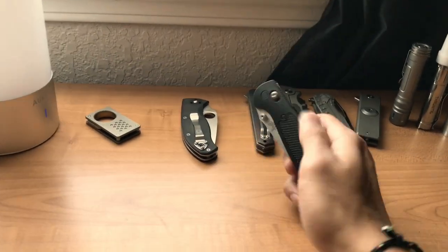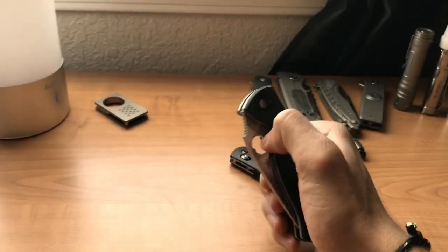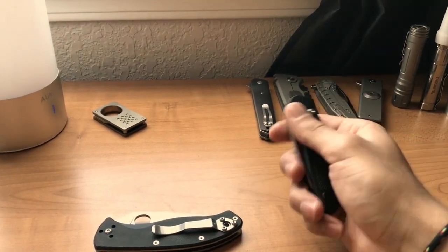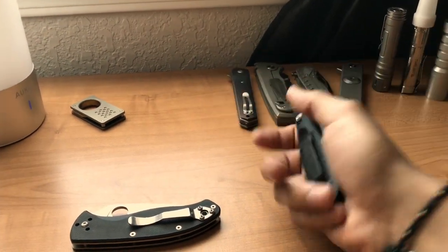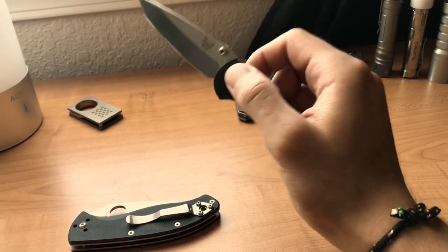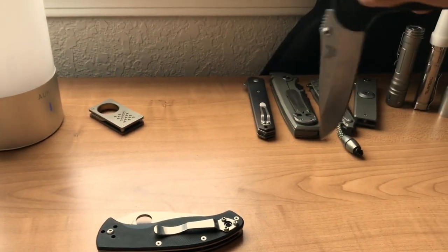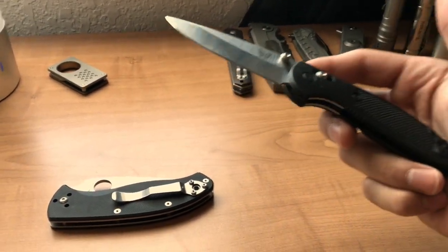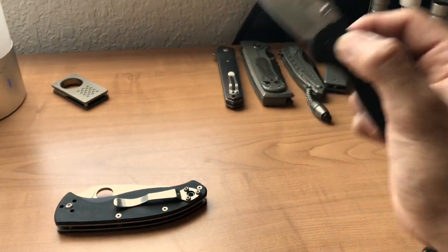Knives. This is the Spartan Tenacious. I think I showed you guys this one. Super smooth action. Benchmade Mini Griptilian. Super smooth as well. Look at that. But it has a mirror polished edge. Super cool.